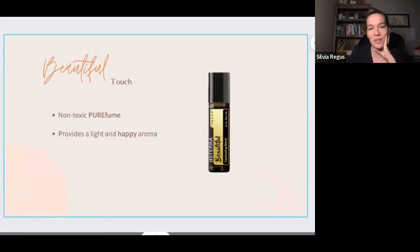Beautiful Touch. So we were given Beautiful Touch at a convention several years ago, and I fell in love with it. It is our captivating blend, and it really is that. It's quite captivating. It is a blend of distilled lime, osmanthus, bergamot, and frankincense. So it's very citrusy, light, uplifting. It helps promote an uplifting and harmonious atmosphere.